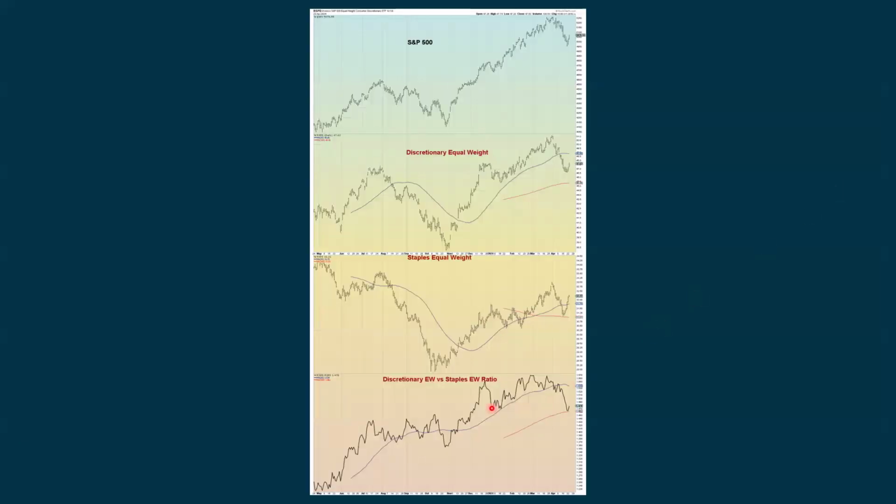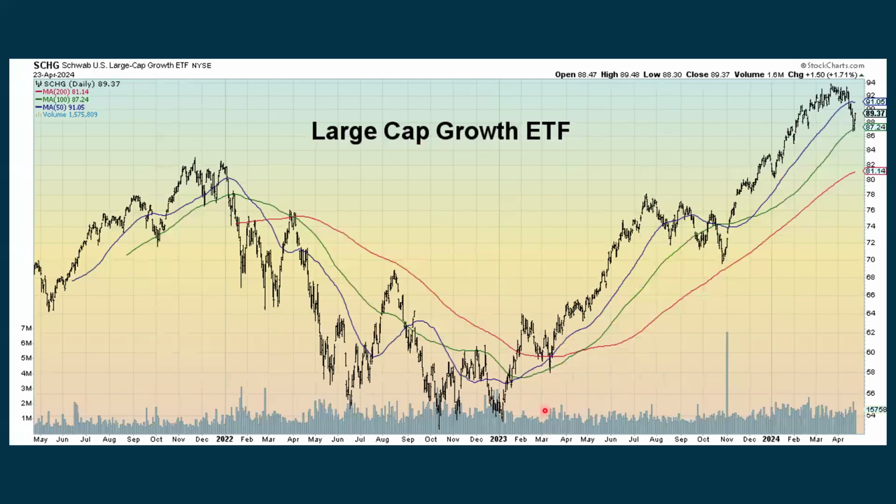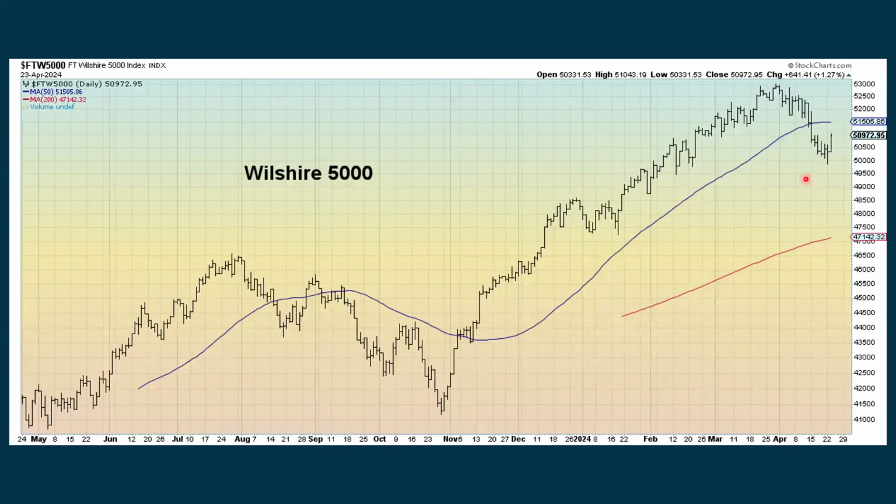And we're seeing a little bit of an improvement here, but an awful lot of damage was done to the ratio between discretionary and staples. Large cap growth came down to its 100 period moving average, is bouncing up off of that. That's positive. The Wilshire was up 1.27%. This is a broad market measure, so to see that going up just shows that things were more positive.